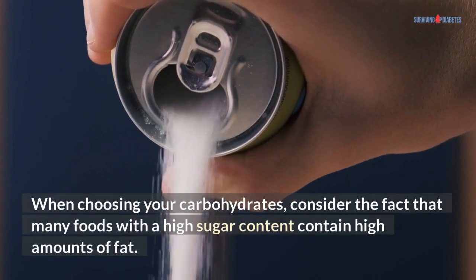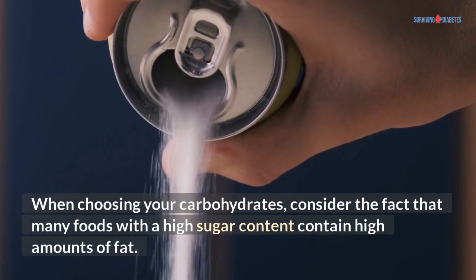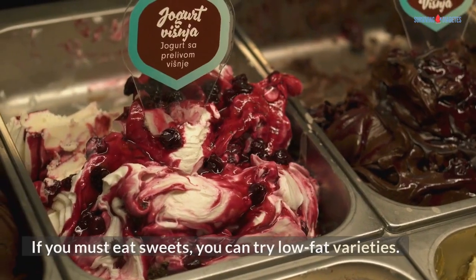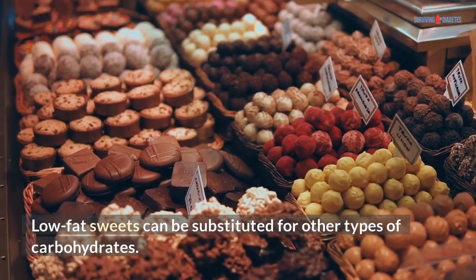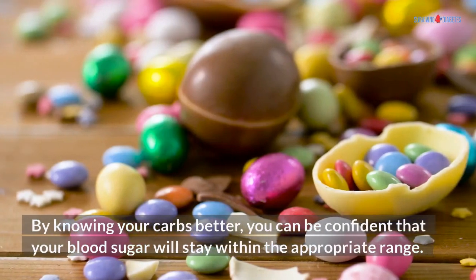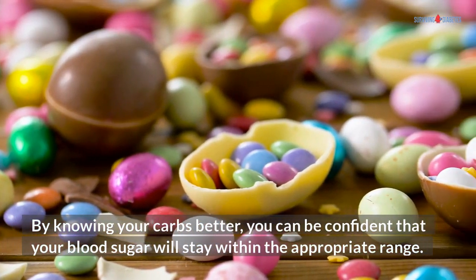When choosing your carbohydrates, consider the fact that many foods with a high sugar content contain high amounts of fat. These foods should be avoided. They are not healthy and do not add much nutritional value. If you must eat sweets, you can try low-fat varieties. Low-fat sweets can be substituted for other types of carbohydrates. By knowing your carbs better, you can be confident that your blood sugar will stay within the appropriate range.